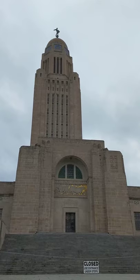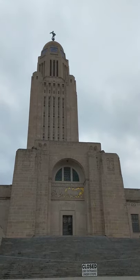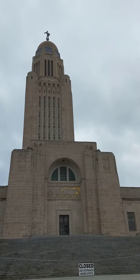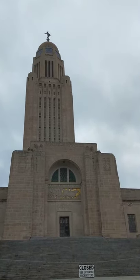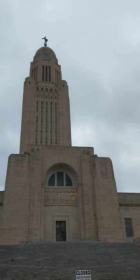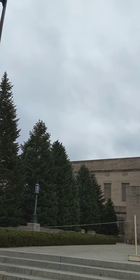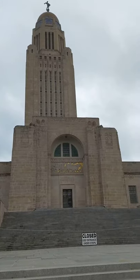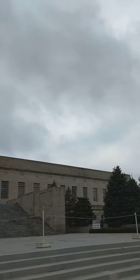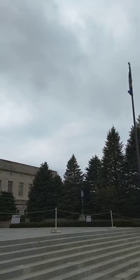So this new Capitol was built to honor brave Nebraska veterans of World War I. It used some of the old material from the previous Capitol that we'll see when we get inside, black and white tiles. They built this new Capitol around the old Capitol. And our state Capitol is a sign of the character of the people, respect for our traditions and history, and belief that we are important and worthy.